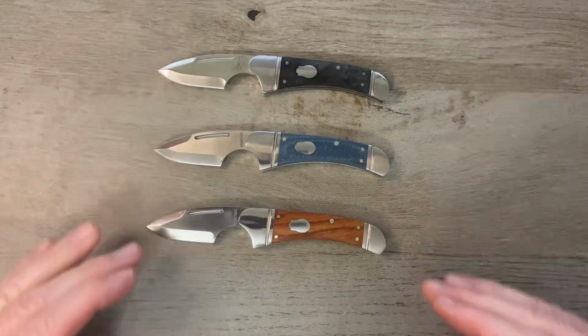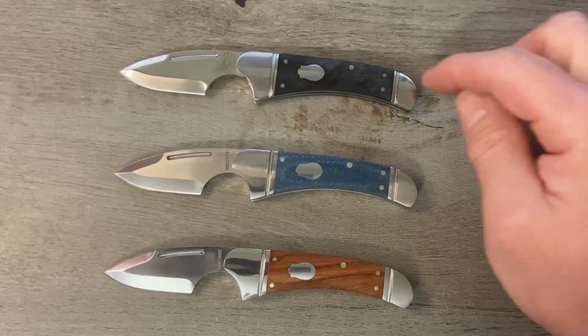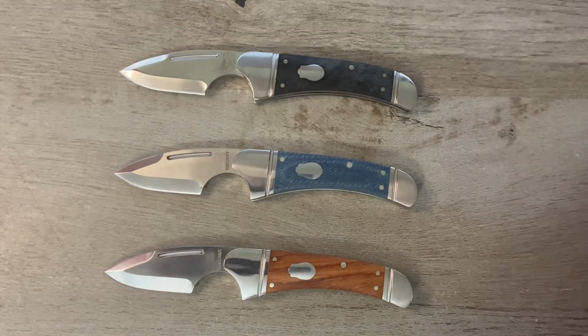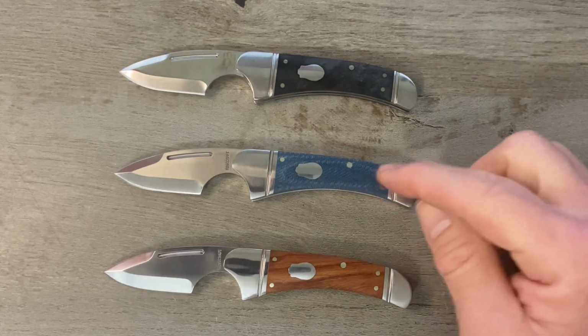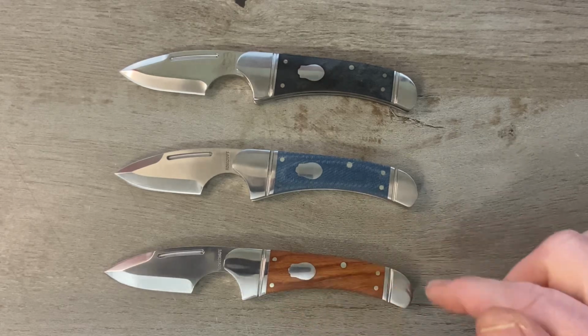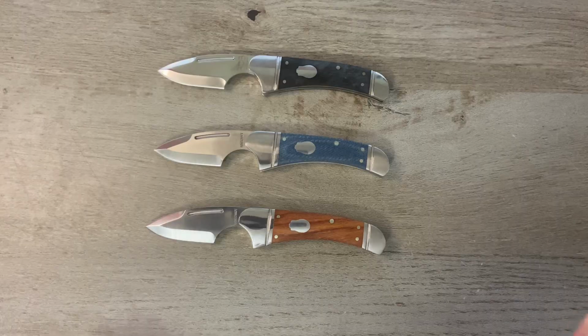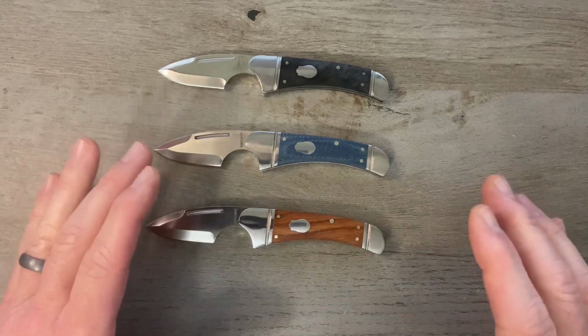All right, so there's all three of the Zambezis. This is the original one with the smoky gray bone covers that's currently in the vault. This is one of the new ones that has blue denim micarta covers, and this is the other new one that has rosewood covers on it. Let's get some quick specifications on this knife, and then let's take a look at it.